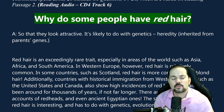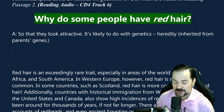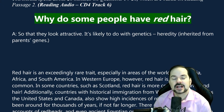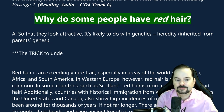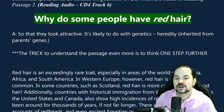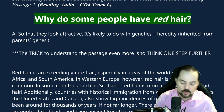All right, but why would the parents have it? So always think one step further. And this is the trick, right? Because I think in some other IELTS courses the teachers say this as well: try to answer the title, try to think about the title, try to predict, right? The trick to understand the passage even better is to think one step further. Think beyond the other person. Think one step further. What do I mean by that?